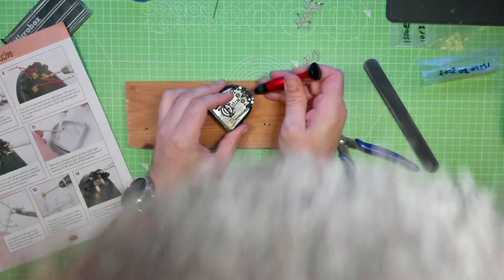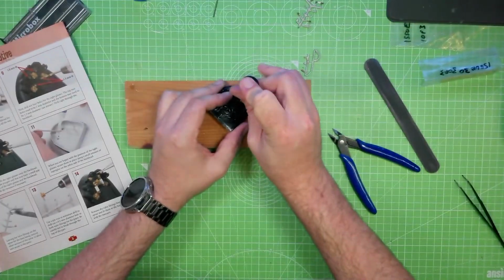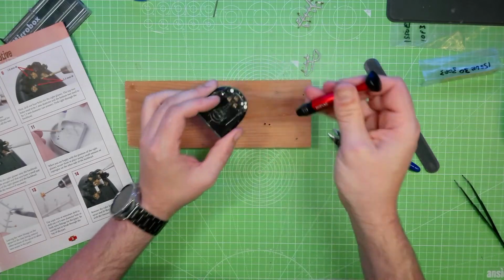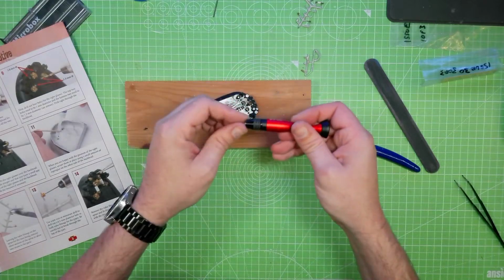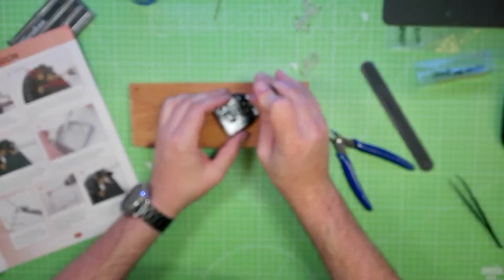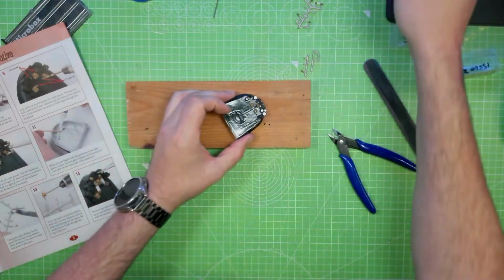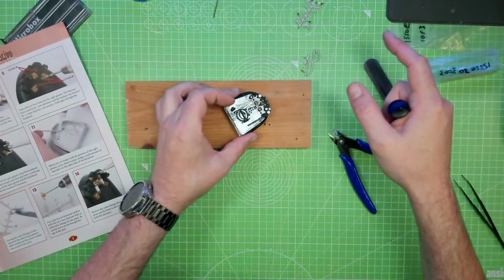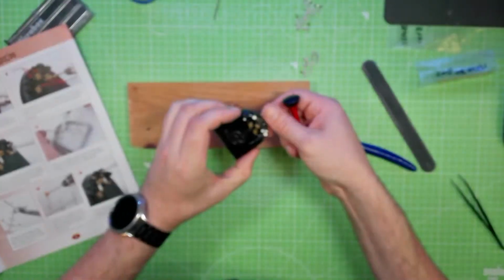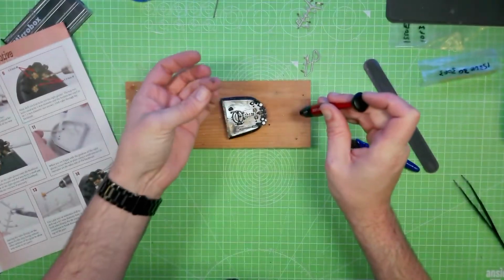Got one there, and then got one just going in here. I'll just glue myself to the backhead. Bit of rogue glue on the side there. I didn't stick my finger to it.